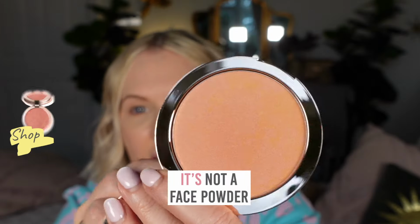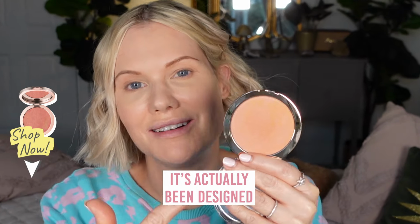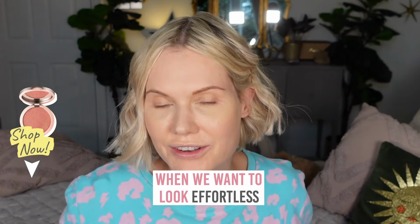Luster powder. It's not a face powder that sets your makeup. It's not a blusher. It's not a bronzer. It's actually been designed to create a very natural looking glow to the face. When we want to look effortless but rejuvenated, this is a really clever powder to use.